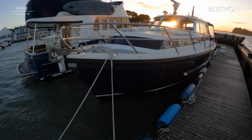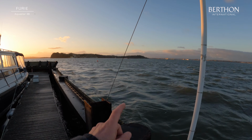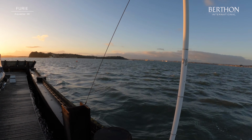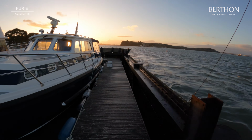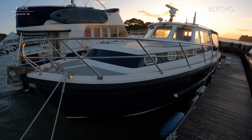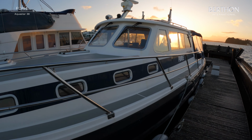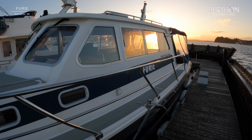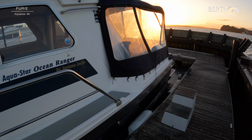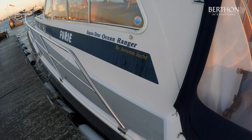She's got bow thruster. She's got a single, oh hello, there's an Atlantic 85 going hell for leather with its bow tanks full, observing the speed limit obviously. So she's got a single 3116 Cat in her. It's a 6-cylinder inline 350 horsepower marine diesel. So she's an incredibly efficient and incredibly quiet cruising machine.